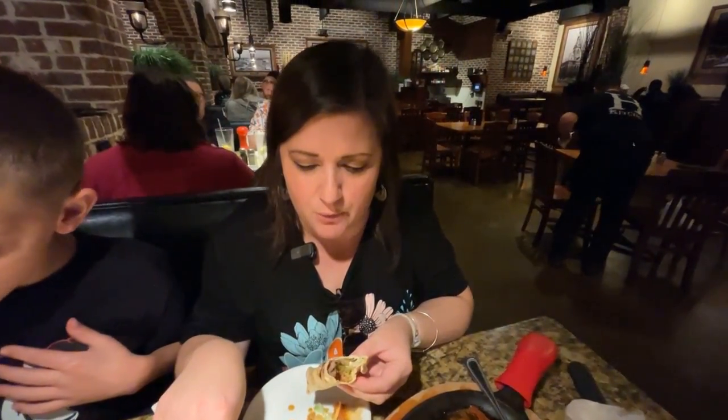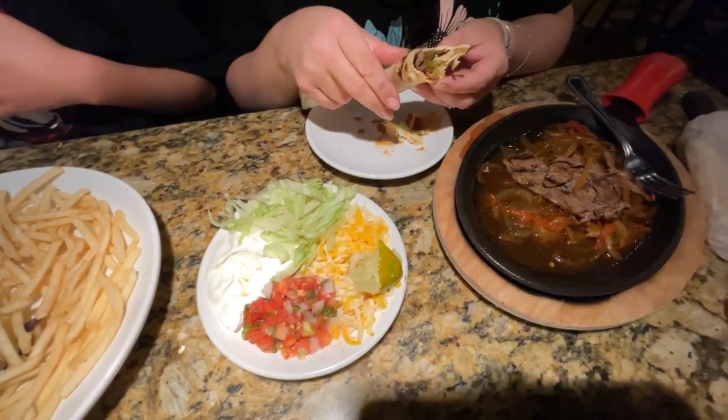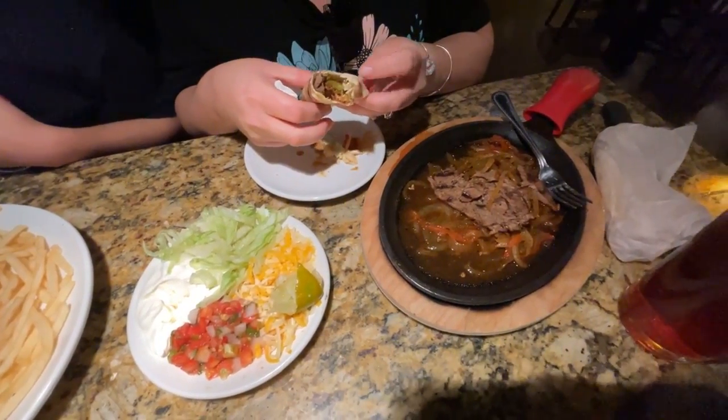There's the pico that is on here. It gives this a really, really good bite. Gives it a little bit of a kick. So it makes it enjoyable.